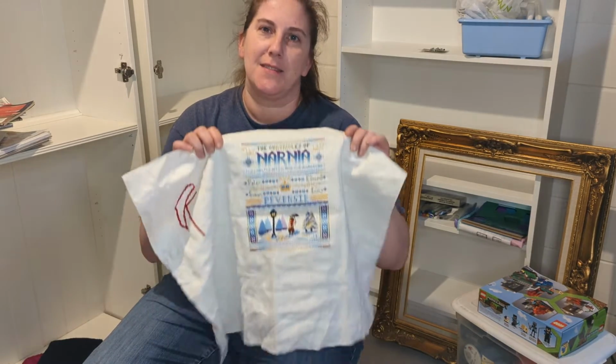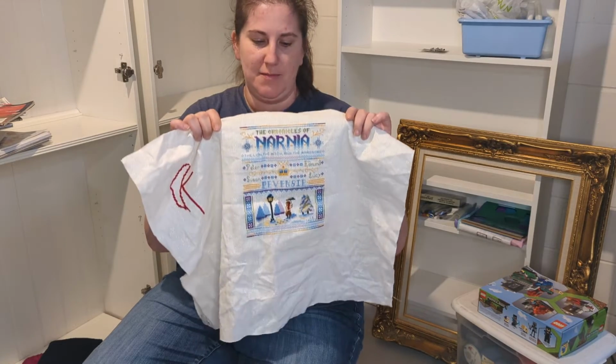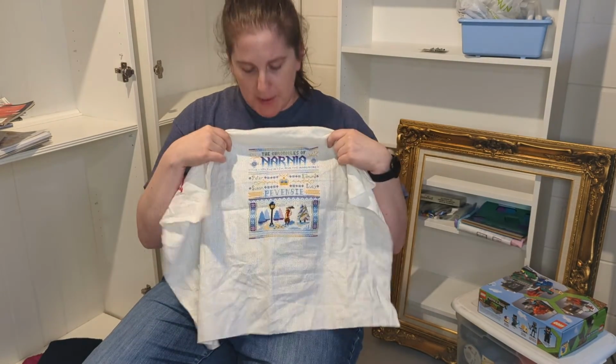I think that I would probably choose different colors. So now that I'm over the sticker shock, I will probably go back and spend more time picking out exactly what I want, and I will have it professionally framed and matted, because this is special to me and I want it to have pride of place with my books.